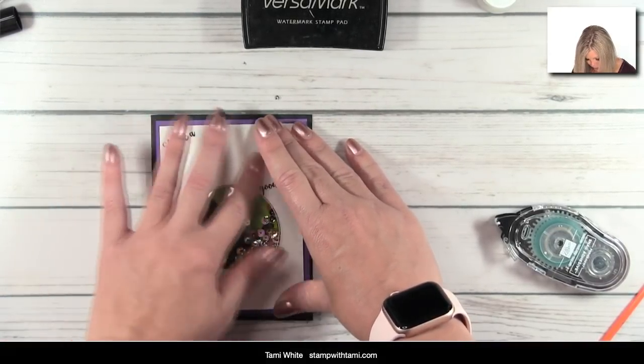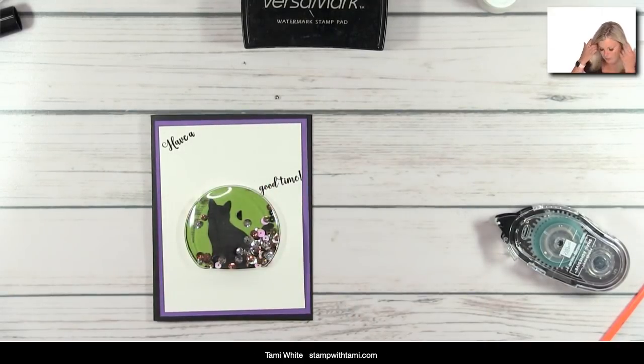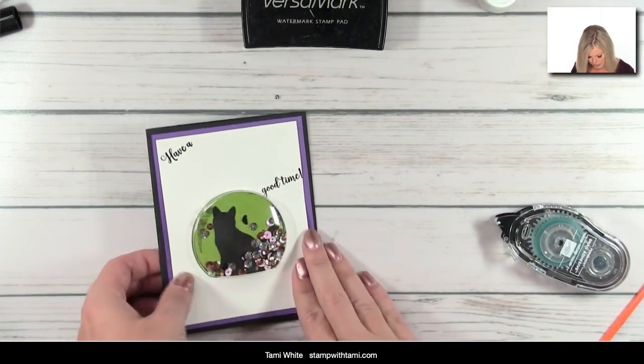Yeah, Tina, that would have been a good idea. She says use the heat tool to dry the cat. Oh, well, whatever. We'll put him in there wet.